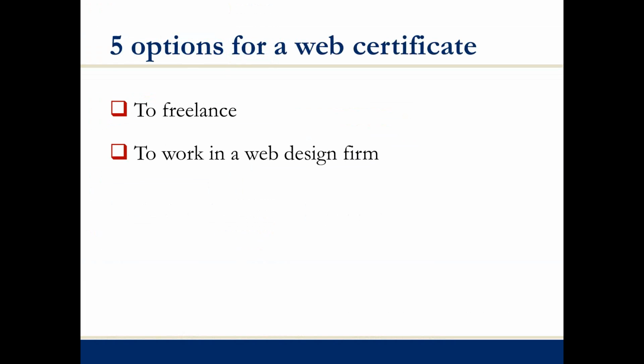In this case, you'd still probably be able to work on a variety of projects, different websites, but you'd be working on a team with other people from whom you could continue to learn as you go. So many people, especially new in their career, are attracted to the idea of working in a web design firm because they get to work with more senior designers and learn the techniques on the job before going out on their own, potentially.